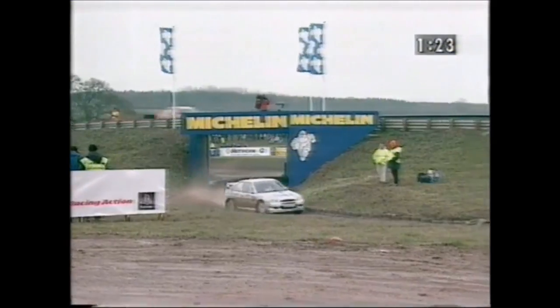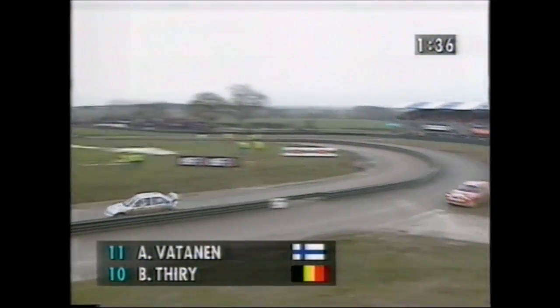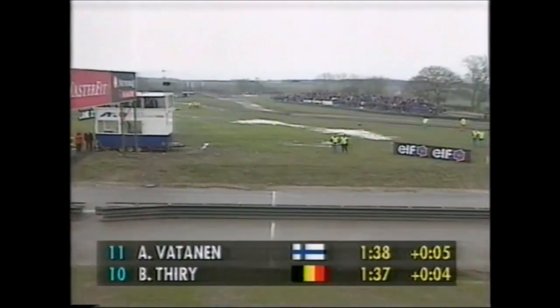Just shows the top drivers took it so smoothly. Somebody as experienced as Vatanen sliding all over the place. 1:33, remember the time they're aiming for. I don't think either of them are going to beat that. It's the fastest time. Vatanen takes that very wide into the mud. 1:37 for Thierry, 1:38 for Vatanen.